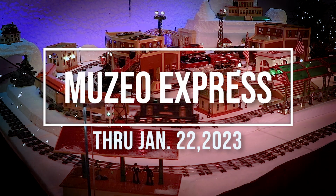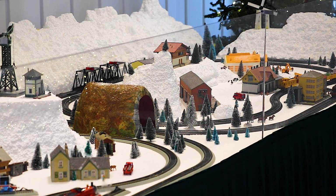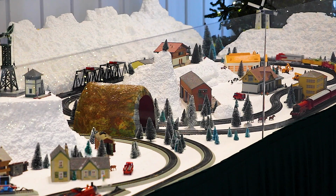And one of the things that we've added this year, we've added the scavenger hunt. This is an opportunity to really make sure that you're seeing all the details of this beautiful exhibit. This exhibit is perfect for the entire family.